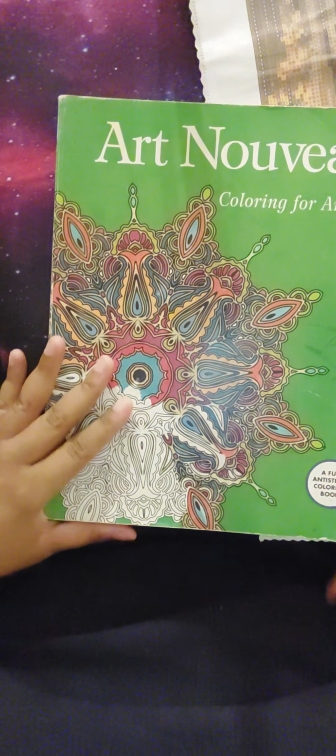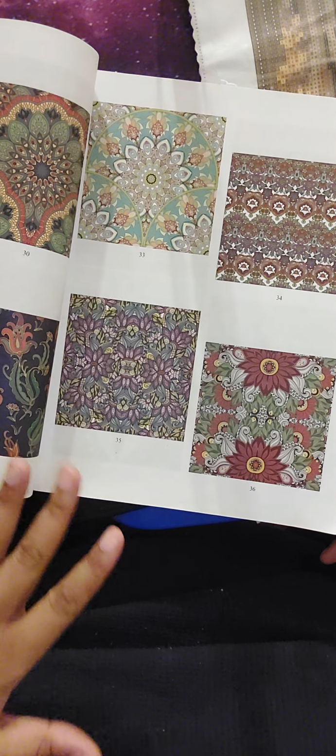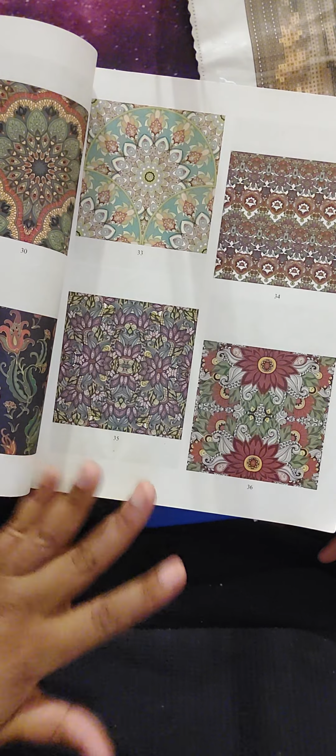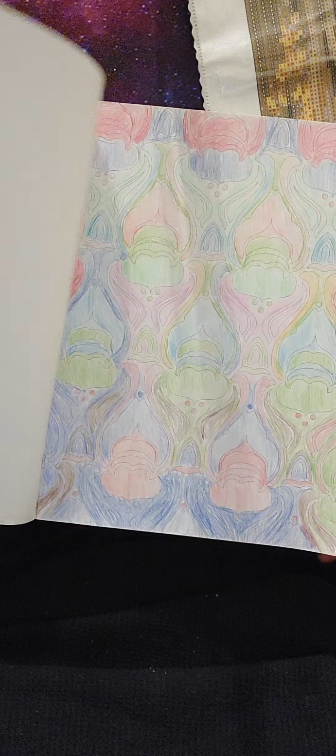This is one of my very first books that I bought. And this is coloring I did when I started getting into patterns. It's Art Nouveau. And I love the patterns. I don't like mandalas a lot. I got nature mandalas, but I'm not really into mandalas. But I do like patterns. This is my first start on this. This didn't work too good. So I did a couple of pictures in here.